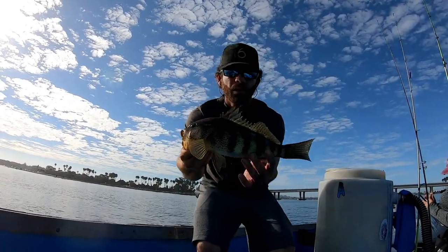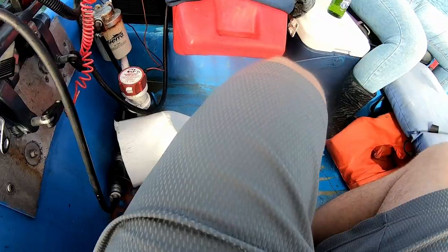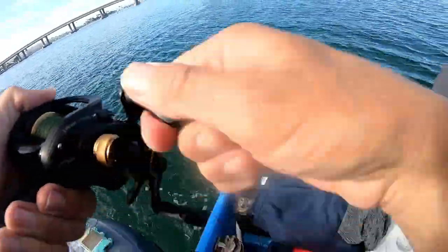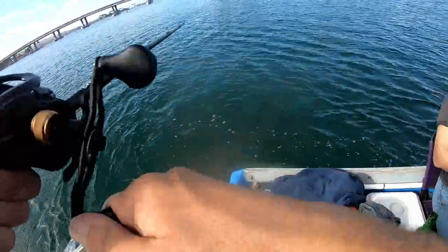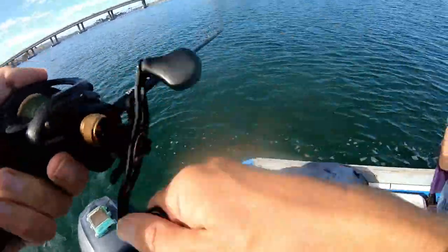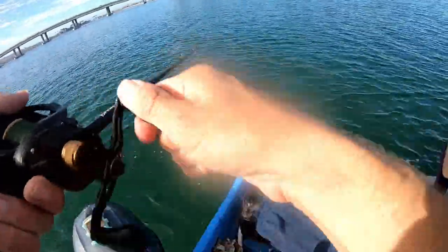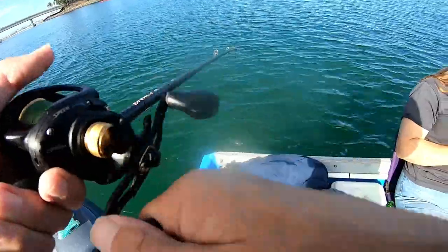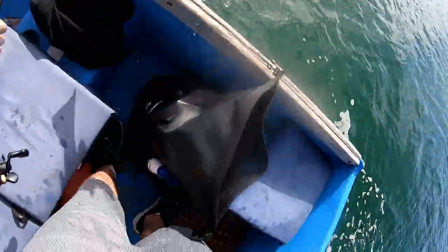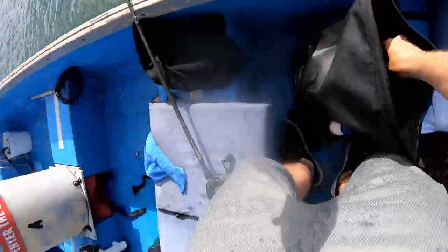C10. Nice one. Oh, there he is. Big head shaker way out there. On that 6 cent C10, guys.